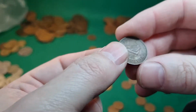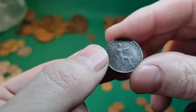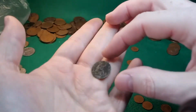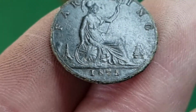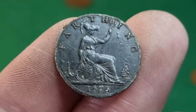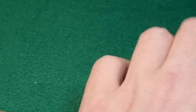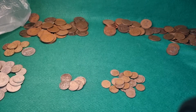Just about make out the wren on that one. Another 1950. Slightly older now, 1927. And I think this one, 1875. Again, possibly been in the ground for a while. And what's left is decimal new halfpence, which I am not even going to bore myself with. So that is what you get when you buy a job lot of coins off eBay.